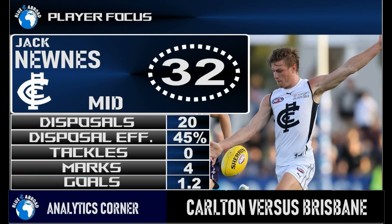Jack Nunes, 20 touches, 45% disposal efficiency, no tackles, 4 marks, 1 goal, 2. Jack Nunes, first couple of quarters he was really good, and then to me he does have that run home to mama status of just boot the ball long, and everyone was guilty of that in the second half, and he was probably more guilty of it than most.